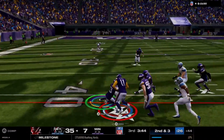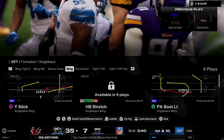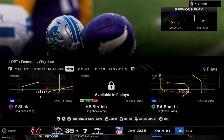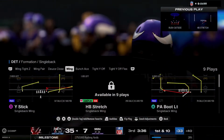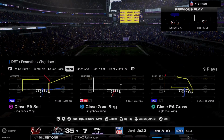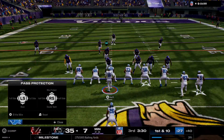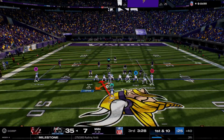A give left side for Gibbs. And he's able to reach the 40 on that play. It's a gain of 4. And that gives the Lions the 1st. I don't know about you, Kate, but he sure made getting that 1st down look really easy. A lot easier than it's supposed to be for that defense. And I think they'll hear about it when they get to the sidelines.